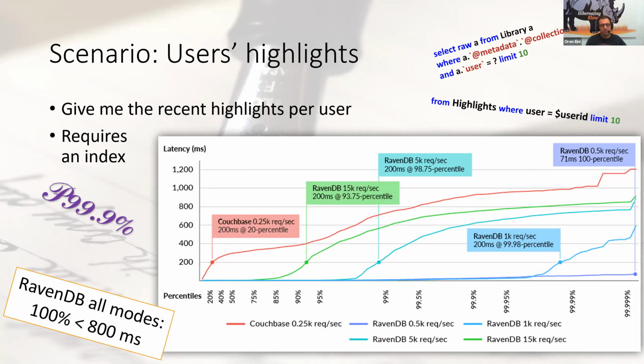Now, here are the numbers. Couchbase at 250 requests per second basically exceeded the maximum allowed latency. At this point, only 20% of the requests hit the required size. For RavenDB, we can see we're not doing so good, except that here we are at the 93 percentile at 15,000 requests per second. And 5,098, 1,099.9, and so on. What's interesting is that in all cases, if we set the maximum limit at 800 milliseconds, RavenDB is able to process that even under 15,000 requests per second.